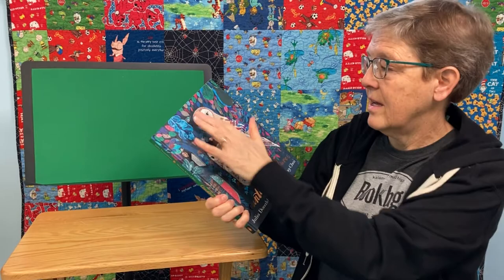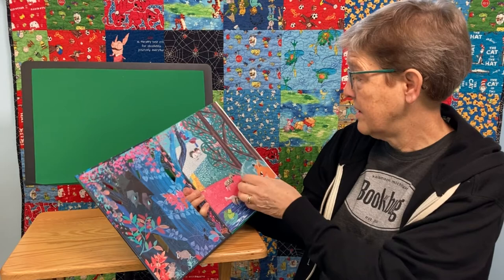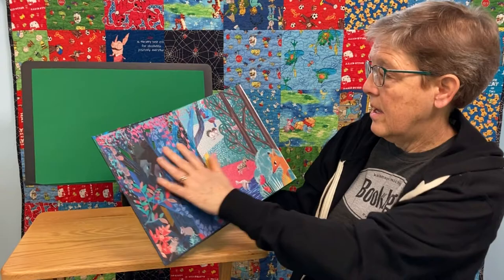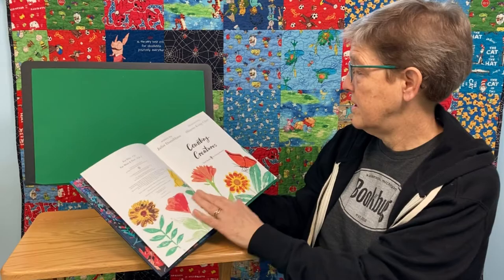It's got these cutouts, and I'll try to show you all the different flaps. Can you see the beautiful animals? I see a fox. And actually, this is a texture, a flap, and you can even see more. Isn't that beautiful? All right, Counting Creatures.